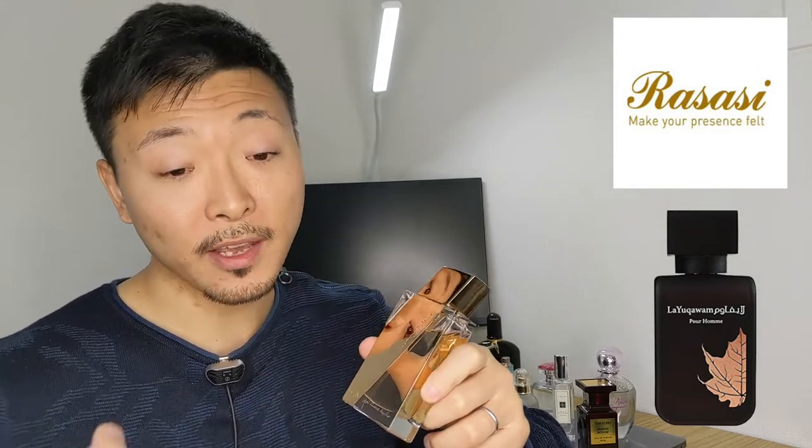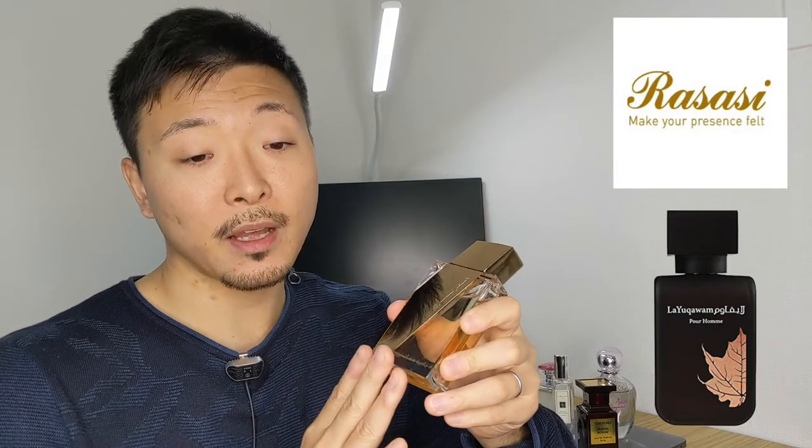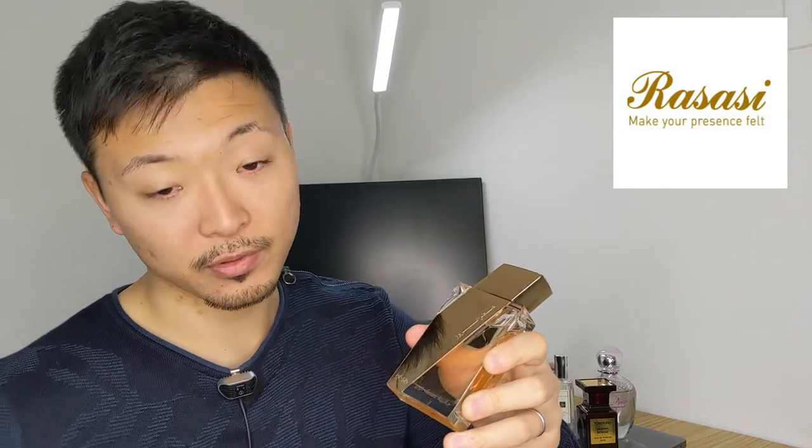Rasasi is a Middle Eastern house known for making high quality clones, such as L'Eau Pour Homme, which is known as an extremely close clone of Tom Ford's Tuscan Leather. They also have a premium line of perfumes called the Boruzz Collection, and this fragrance belongs to it. It is extremely difficult to find this fragrance unless you are located in the Middle East. With that said, coming to the scent, some of the notes are lemon, Italian mandarin, coconut, Indian tuberose, Indian rose, vanilla, and oud. It's a really, really high quality rose musk scent.